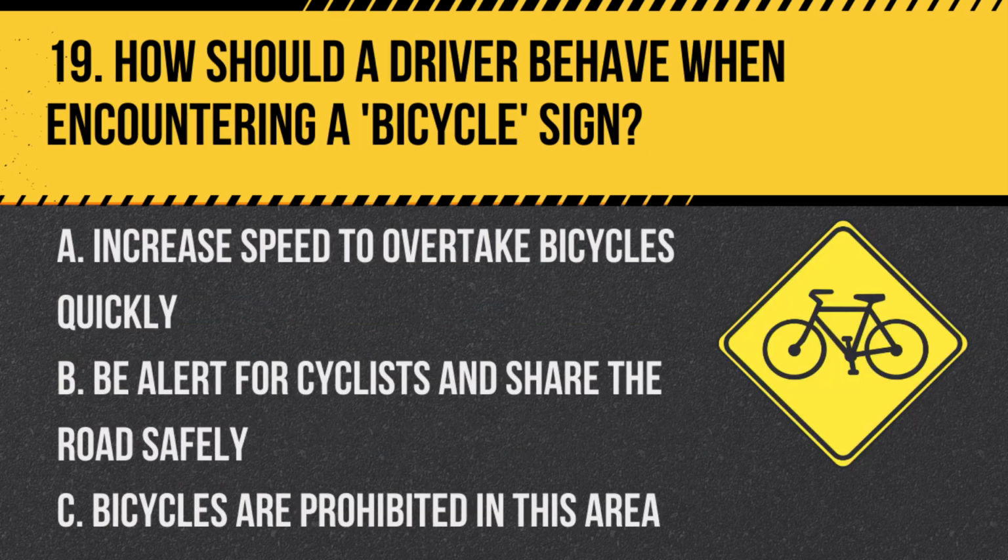Question 19. How should a driver behave when encountering a bicycle sign? A. Increase speed to overtake bicycles quickly. B. Be alert for cyclists and share the road safely. C. Bicycles are prohibited in this area.